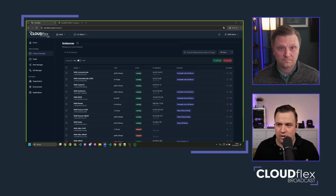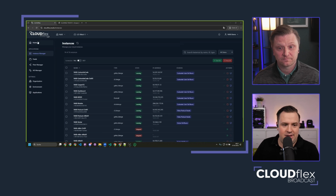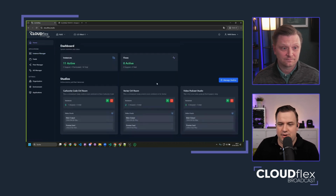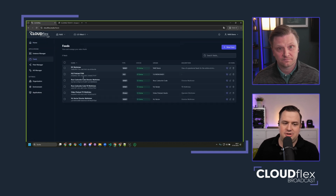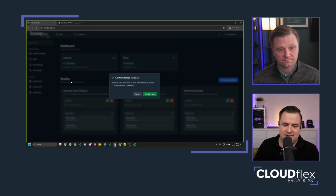We don't want to add more steps like, you need to log in here, then you need to start this. Even just remembering all the instances you need to start, what order to start them in, the dependencies, all of that is handled in here. On the homepage, you see your studios and your feeds. If you click that, it brings you to the feed manager, where you can click your multi-views. Starting all your instances is as simple as hitting start.